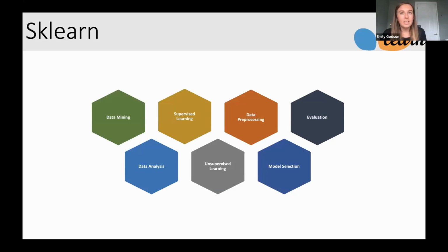Sklearn also has a large community of contributors and users, which has led to the development of more and more libraries and tools that extend its original functionality. This makes for a powerful and flexible tool for tackling a wide range of machine learning tasks. That could be your classic classification or regression problems, but also leads up to more complex tasks, which we're seeing more and more of, such as image recognition and natural language processing.